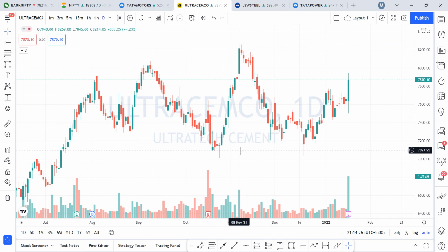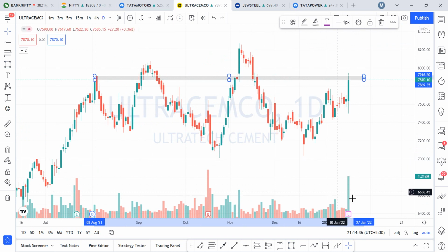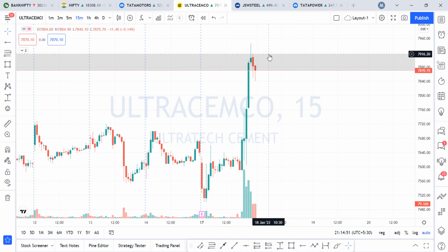Next stock is Ultratech Cement. Ultratech is once again, if you see over here, a very decent key decision point has been tested today. And look at the volume. There's some amazing buying volume actually over here. So let's move on to the 15-minute time frame and let it break above this gray zone, which is the key decision point. Sustain for 5 minutes over there, 7,916 plus. Stay 5 minutes, look for a long entry. Maximum stop loss will be 7870.